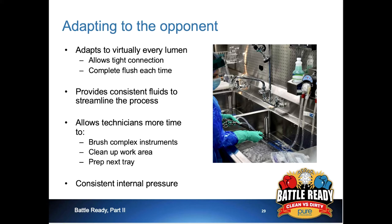Connectivity is also important, as syringes have one standard tip that doesn't necessarily adapt to all instrument ports. Available automated flushing systems adapt to virtually every lumen, allowing a tight connection and a complete flush each time. Whether flushing detergent or providing a critical water final flush, adequate fluids are necessary for effective reprocessing. Automated pre-cleaning systems can provide 1,000 milliliters or more every minute during their flush cycles, which far exceeds IFU recommendations. Automated flushing can streamline the pre-cleaning process by also enabling technicians and nurses to do other tasks during flushing.